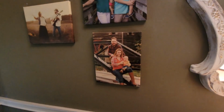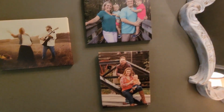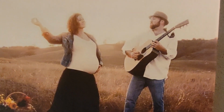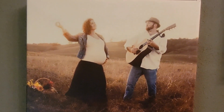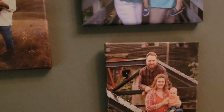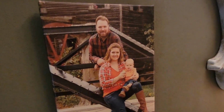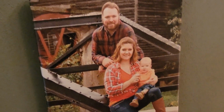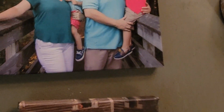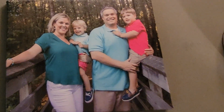Some more family photos. Love this one of my son playing the guitar when his wife was pregnant with my third grandson. And there he is, the little grandson, with my son and daughter-in-law. And then there's my daughter with her husband and their two boys.